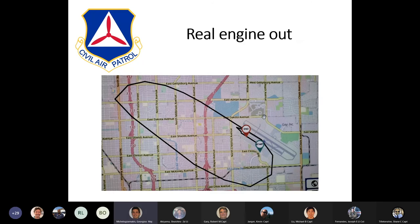So we actually had in CAP in Fresno a plane that lost its engine, and thankfully was able to come back. This is where it left. It took off from left to right in this picture, made a slight right turn, departed, lost the engine, came back, and made it. And that was great. So the pilot did a great job here in both deciding and flying.